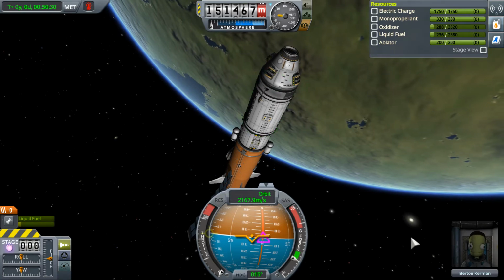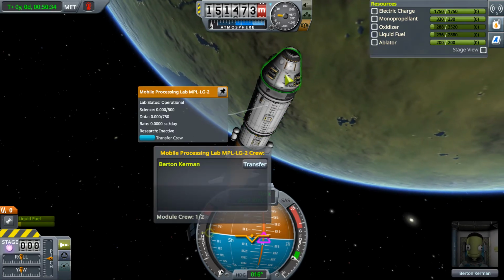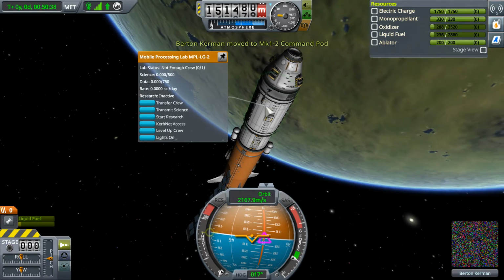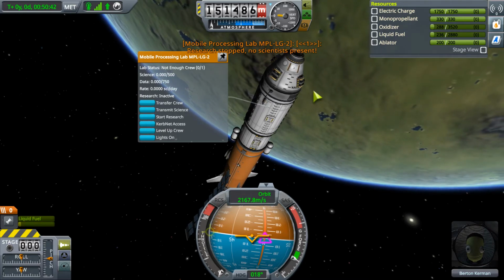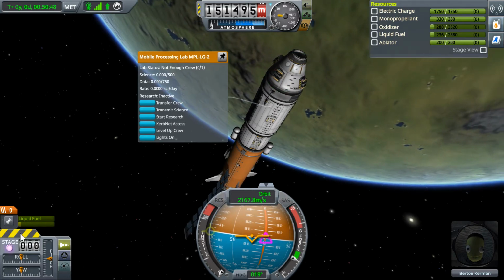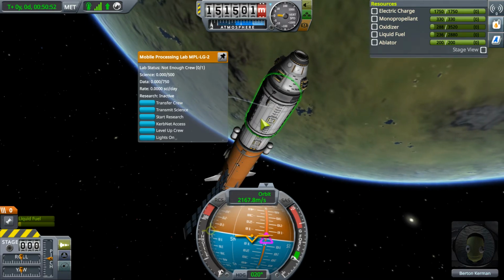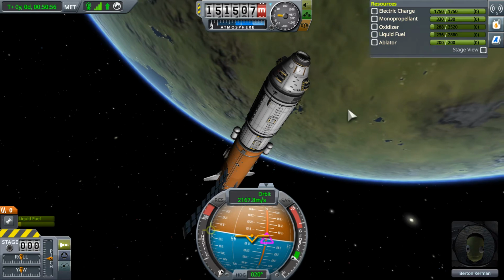What happens if I now say transfer crew back to here? Can I say start research? No, there's no scientists present. So basically you're not allowed to control the ship unless there's someone in the command pod, even though the control that you want to exert is on what's happening here. Well, very funny. Okay, so we're not actually going to do any science this episode, it turns out.